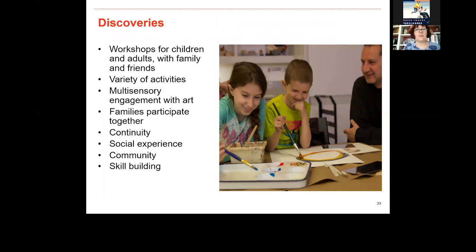The Discoveries program is the program that I mentioned earlier for people with disabilities. There are two separate programs, one for children 5 to 17 plus friends and family, and the other for ages 18 and up plus friends and family. It takes place on one Sunday a month. It did before the days of COVID-19.